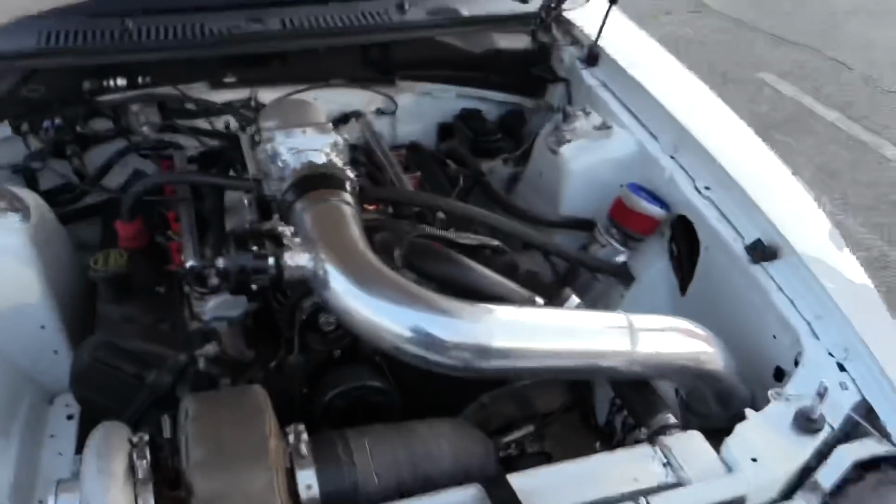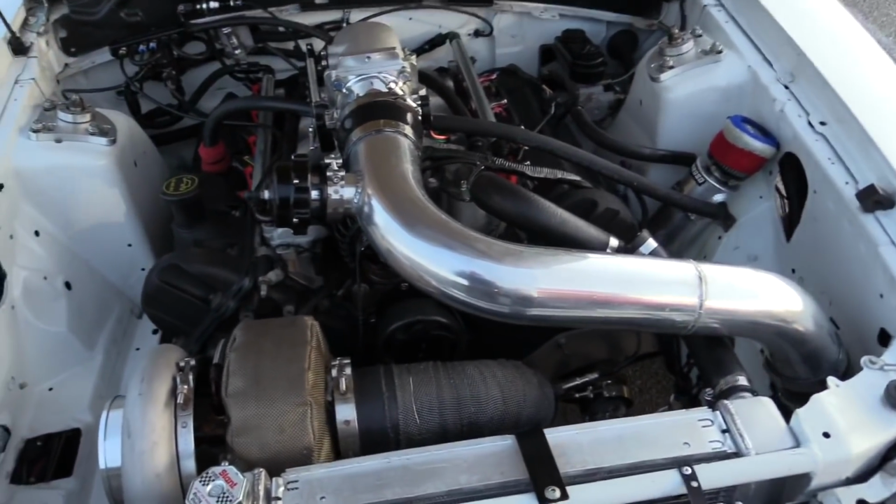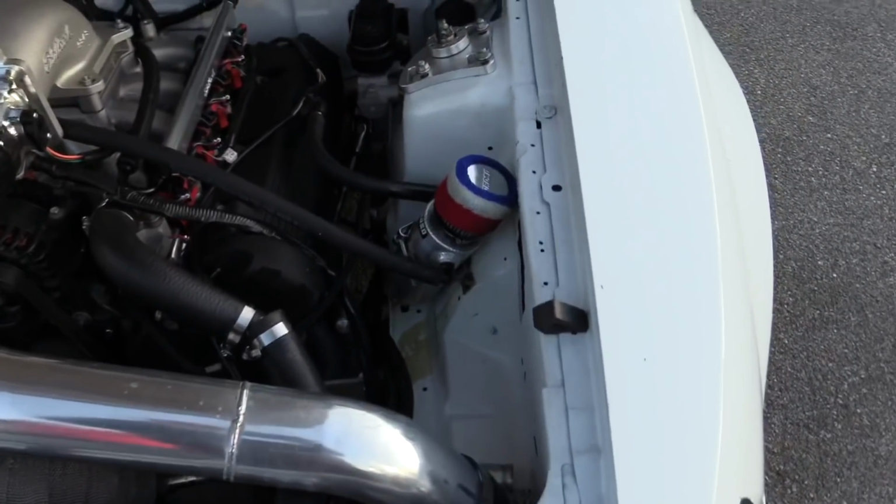Hey, we're all in good spirits even though the car is broken, so I'm going to show you guys what happened. So we turned the boost up to 33 pounds on that pass, and I'm pretty sure the car lifted a head. It got a head gasket.